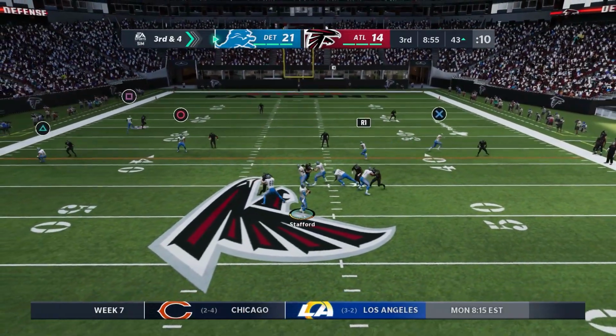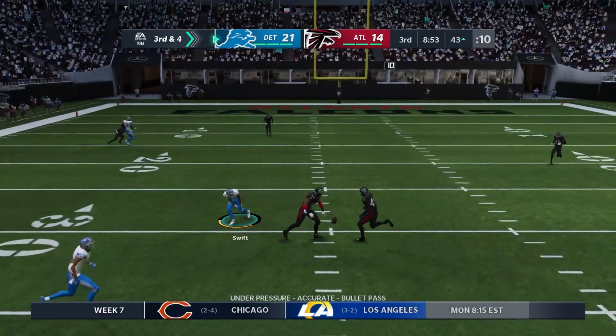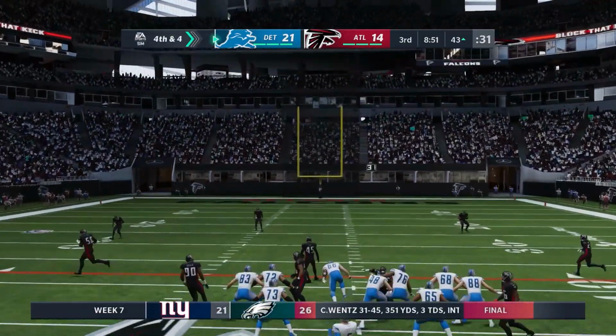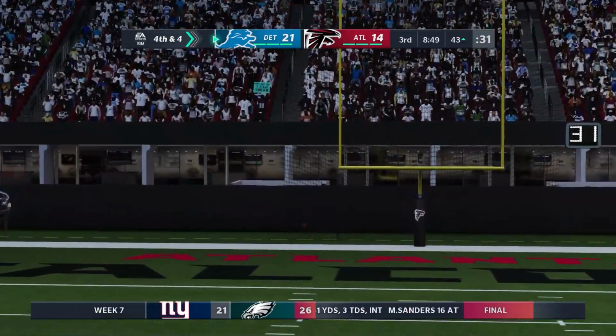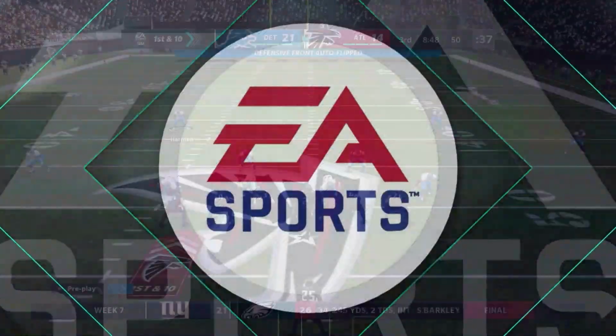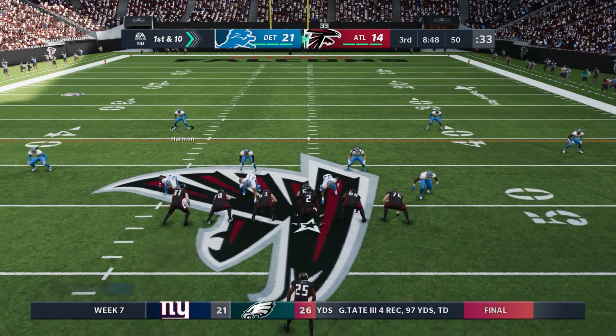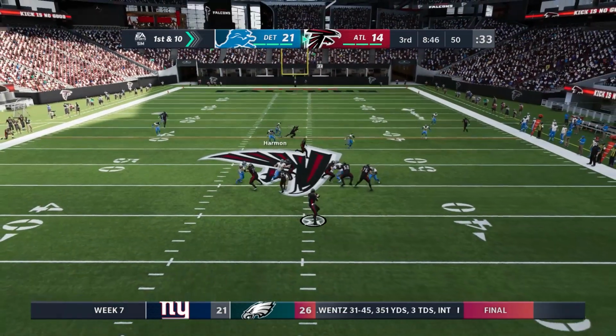Stafford takes the snap out of the gun, looks over the middle, tries to find Swift, but good breakup by the Falcons. And they're going to try a 60-yard field goal. Matt Prater, it looks like he has a leg, but he hooks it left. So very ambitious attempt by the Lions. That gives the Falcons good field position, starting off at midfield on 1st and 10.